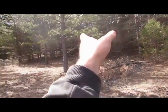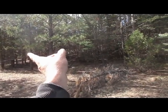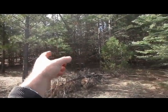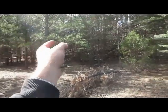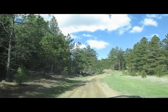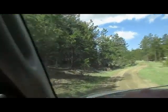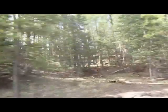But starting right here on the left, right back there in the trees, is going to be the northeastern corner pin. And the best thing to do would be take our road off and go on the back side of this hill to get up on top, and that's what we'll hike today. But right now we're just going to go to the northwestern corner of the property.